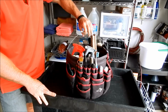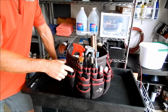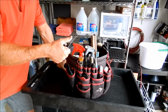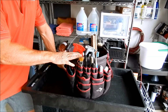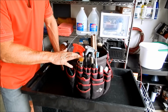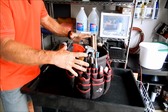So let me dissect this. And there are endless choices, by the way. Husky, as well as Shopvac, as well as some of the detailing companies, whether it's buffer bags, utility bags, go down the list. I have tried numerous ones over the years. This is the one that has stuck with me the longest because it has so many different compartments. It fits on a traditional 5-gallon bucket.